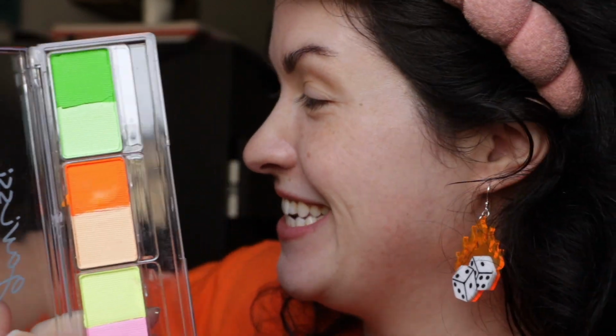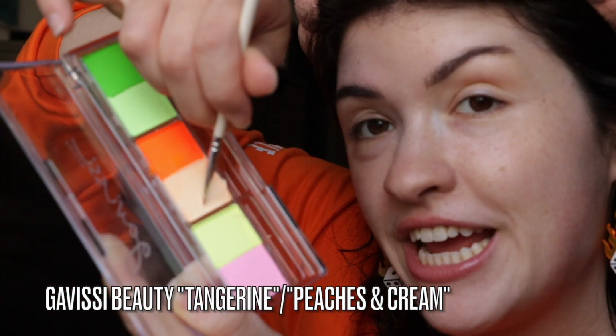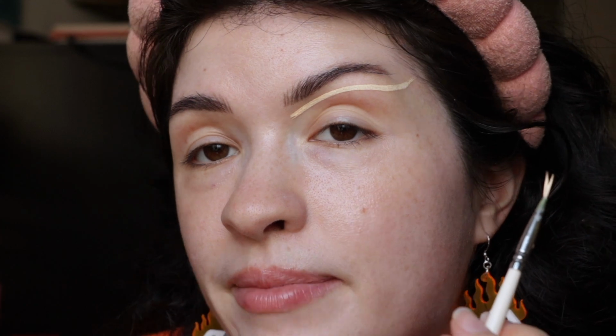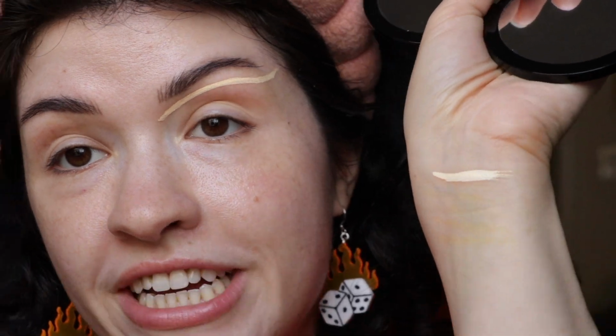All right, now we're gonna move on to pastel orange, which I don't tend to go for a lot because if you can't tell, my skin is kind of a pastel orange, so I feel like these just tend to disappear on me. This is the other half of Tangerine from Gavissi. All right, here is Tangerine. Yeah, okay, you know what? This does pop on my skin tone. I don't know what I'm talking about. Does it look orange? Yeah, it looks kind of yellowy orange. Yeah, it looks orange. And here is Tangerine on my wrist, looking good.